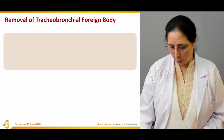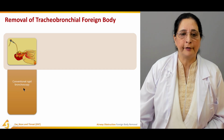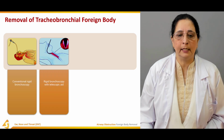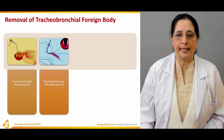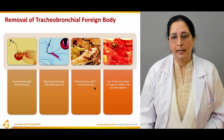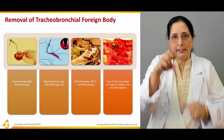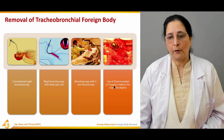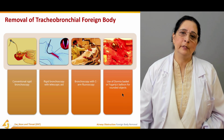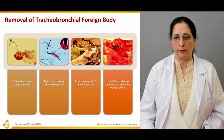For removal of a tracheobronchial foreign body, we can also try conventional rigid bronchoscopy. Rigid bronchoscopy with telescopic aid. Bronchoscopy with C-arm fluoroscopy and use of a Dormia basket. Here the Dormia basket grabs the foreign body, or a Fogarty's balloon for rounded objects. So these are different techniques which are tried for the removal of the tracheobronchial foreign body.